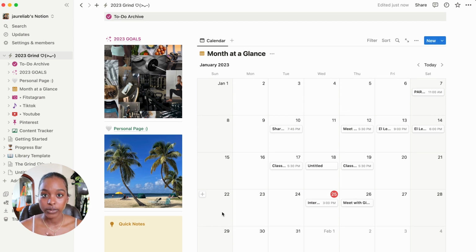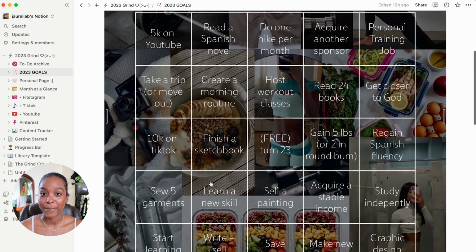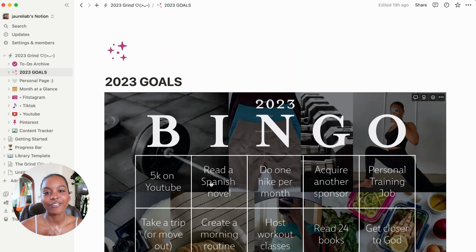So I have my 2023 goals page, and again, I have my vision board, just a little icon. So when you click into the page, I have my 2023 goals, and I made a bingo card because I love that trend on TikTok that was saying to make a bingo card out of your 2023 goals. So that's what I did. I have a bingo card.